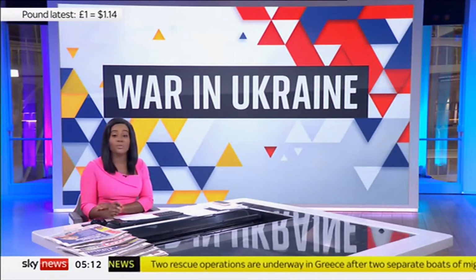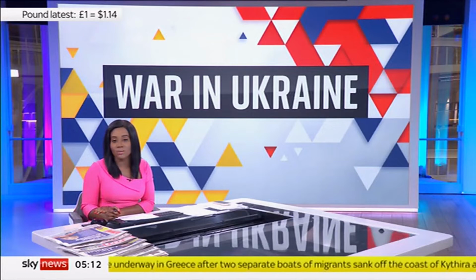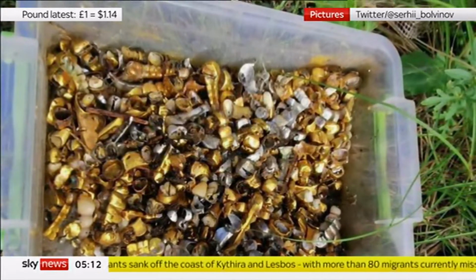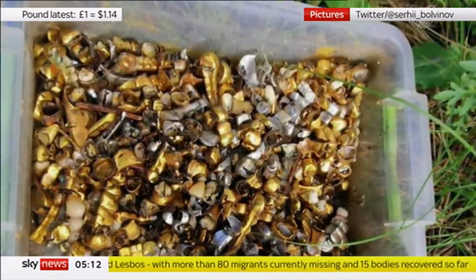Ukrainian officials claim to have discovered a torture chamber in one of the newly liberated towns. The room in a recently recaptured area of Kharkiv contained a box of gold teeth caps. Ukraine's Ministry of Defence has called the site a mini Auschwitz. Multiple explosions have been heard in the southern Ukrainian city of Zaporizhia this morning. Governor of the region says rockets were aimed at residential buildings and there's been significant disruption.